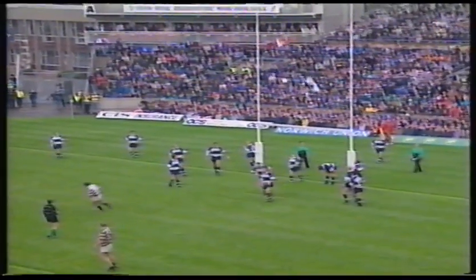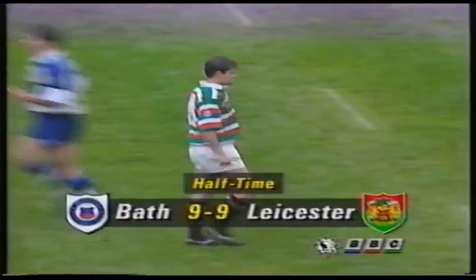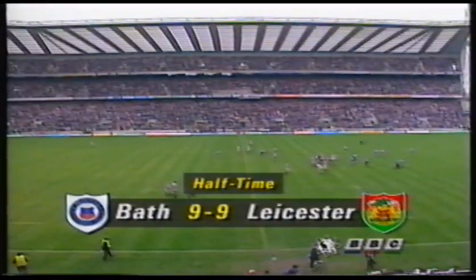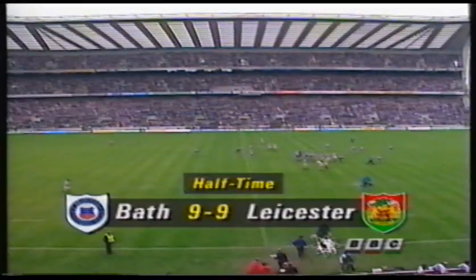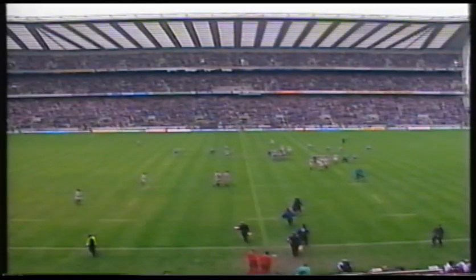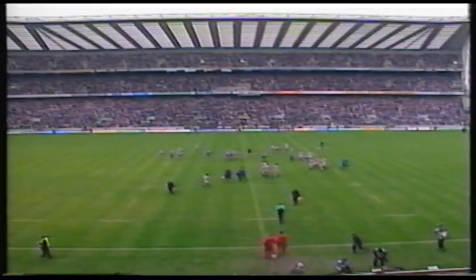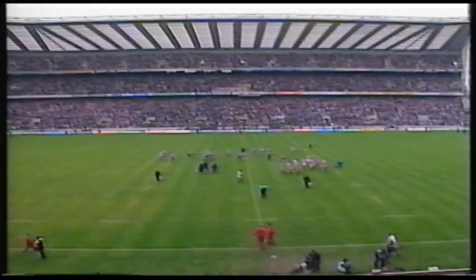This to level it. 9-all, Jez Harris, his third penalty, with a minute and a half of injury time played, and that's how they'll turn around. Half-time whistle goes. A pretty torrid first 42 minutes. 3 penalties apiece. Callard for Bath, but finally Leicester drawing level with Jez Harris's third penalty goal. That, I guess, just about a fair reflection on the first half.